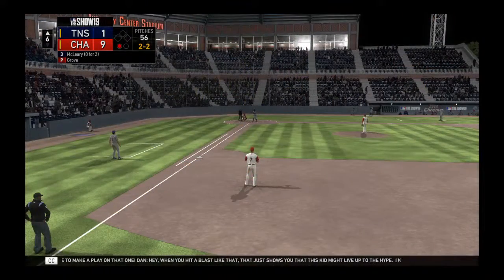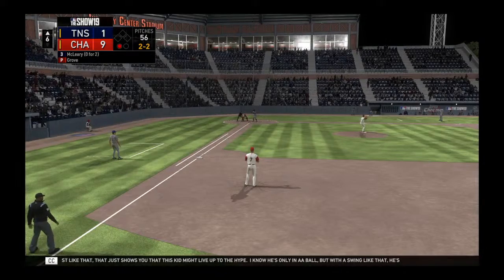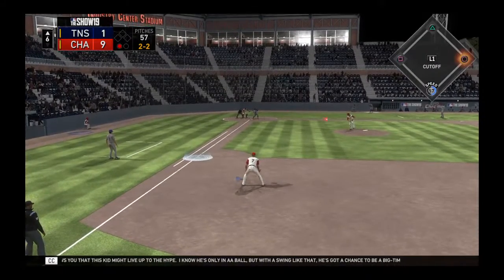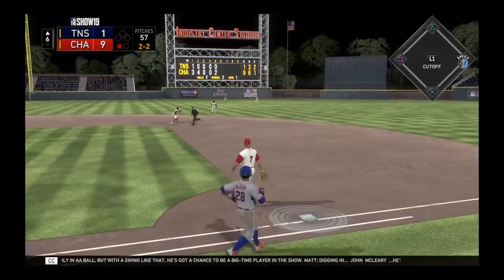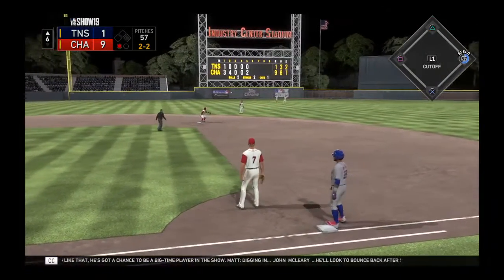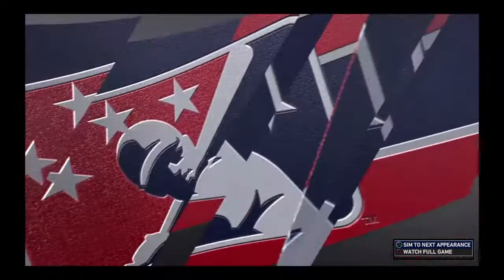Digging in, John McLeary. He'll look to bounce back after striking out his last time up. 1-1-1. A bouncer up the middle, and that is through into center field for a one-out single. I mean, that has to frustrate the guy on the mound right there. You get him down.